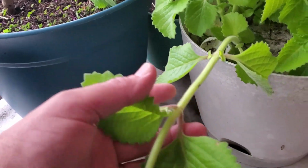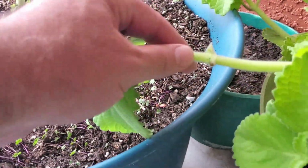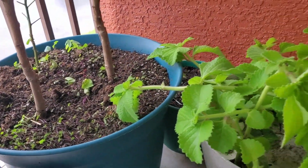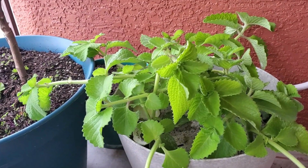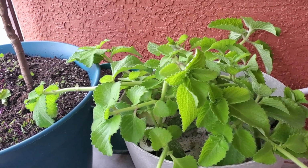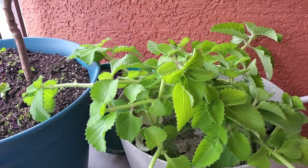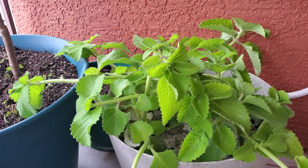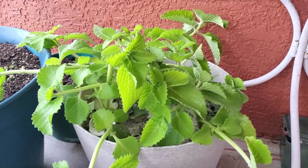You can see here it's got a long area with no leaves. I'm harvesting this for teas and for cooking. It tastes like oregano. It has a very strong smell of oregano. It's very overpowering, so you don't need a lot of it. If I make a pot of tea, which is a couple cups, that's one leaf, really. And same with scrambled eggs or something like that. I'm really using 1-2 leaves at the maximum.